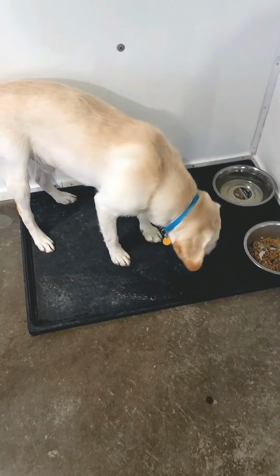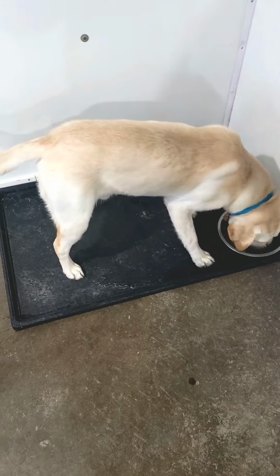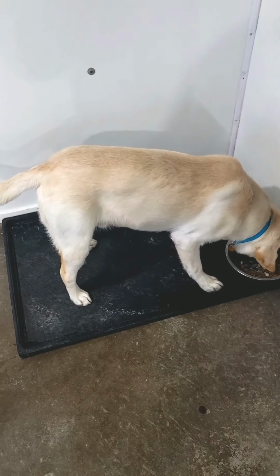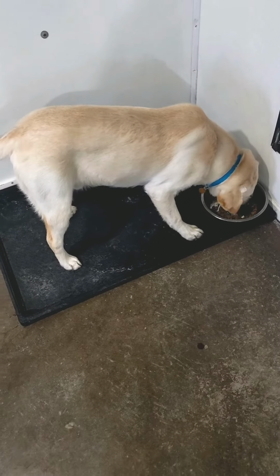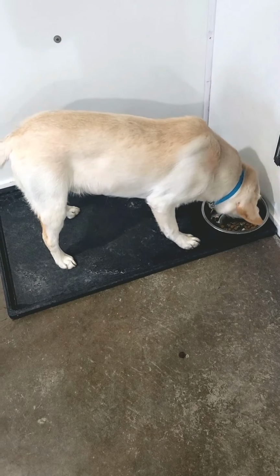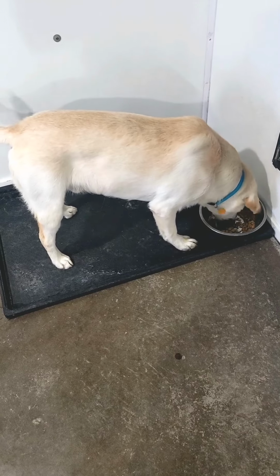So, we're using his food and his water in a natural setting so that we can teach him this is where I want him to go when I say place. The reason I do this is because it's easier for me and Diesel to understand what we're wanting him to do.